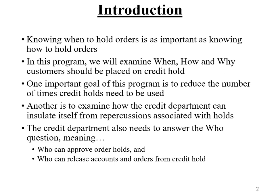An important goal of this program, or any discussion about credit holds, is to find ways to reduce the number of times that the credit department has to place a customer on credit hold. Another goal of this program is to examine how the credit department can insulate itself from any repercussions associated with the decision to place customers on hold.